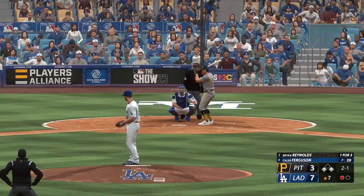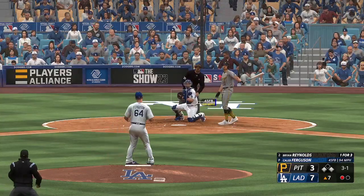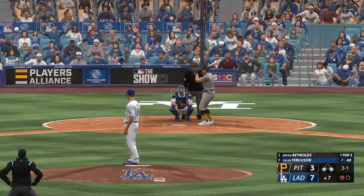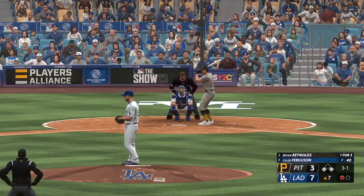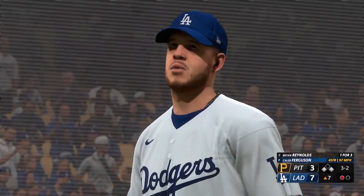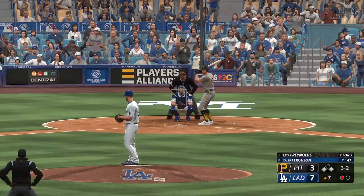Runners are at the corners. One away. That one misses, and the count is 3-1. Looking to get something going, this is the guy you want at the plate. He's been great for this team. He is a professional hitter. And the 3-1. Swing and a miss. Great spot to be in right here for the pitcher. He can either strike this guy out or get a ground ball double play. Hedges on third. Palacios over at first with one away.